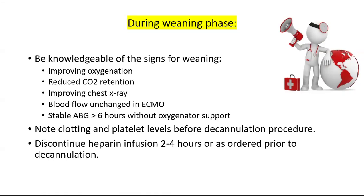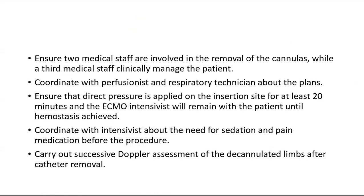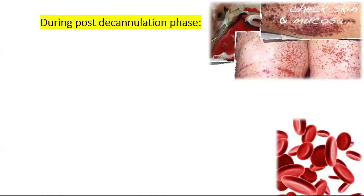And before decannulation, they should always be seeing the clotting factors and platelet levels, and they should always monitor the heparin infusions. So once the patient is decannulating, you need to discontinue heparin infusions 2 to 4 hours before. So these things should be done by the ECMO bedside nurse during the initiation phase, maintenance phase, and weaning phase. And the weaning phase is pretty much important. Before decannulating, make sure 2 senior residents or ECMO trained intensivists are there at the bedside. Direct pressure application is generally sufficient. Then there should be a coordination between the intensivist, bedside nurse, and the physiotherapist for the sedation plans and pain management here. And a successful Doppler assessment should be done in the decannulated limbs after the removals.